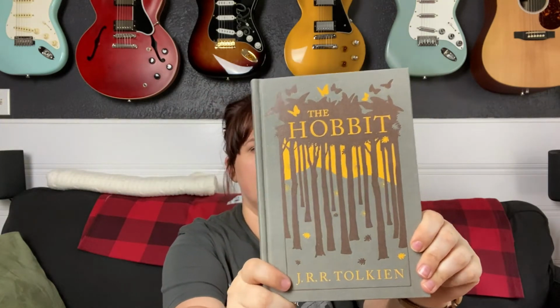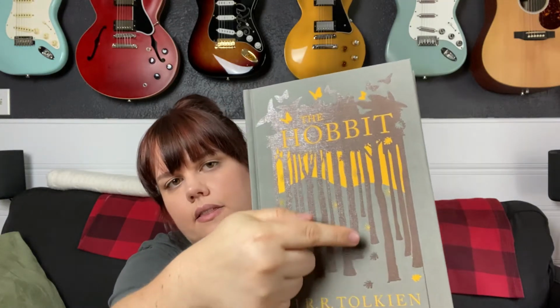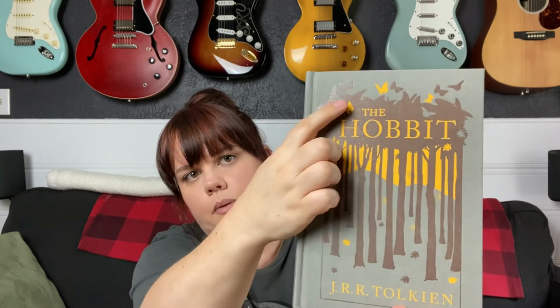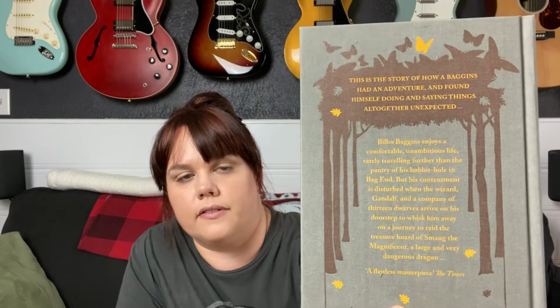And this is what the front cover looks like. We've got the forest where he climbs up in the trees and the butterflies are everywhere in Mirkwood. And then the back of the book has a little bit of description and quotes. It gives the description, which I think is a pretty cute one. This is the story of how Baggins had an adventure and found himself doing and saying things altogether unexpected.